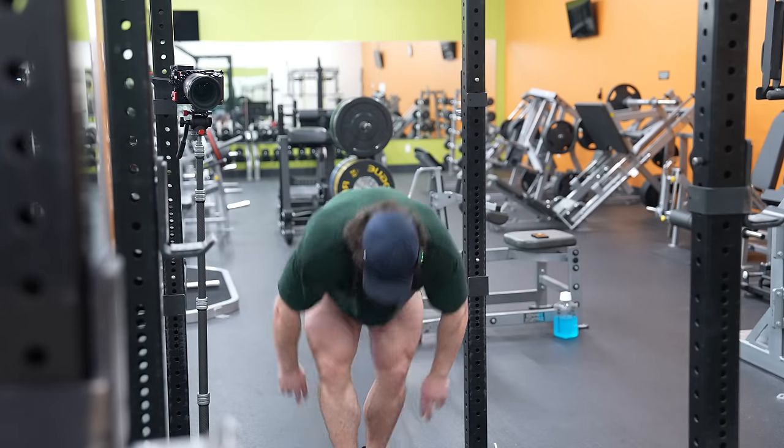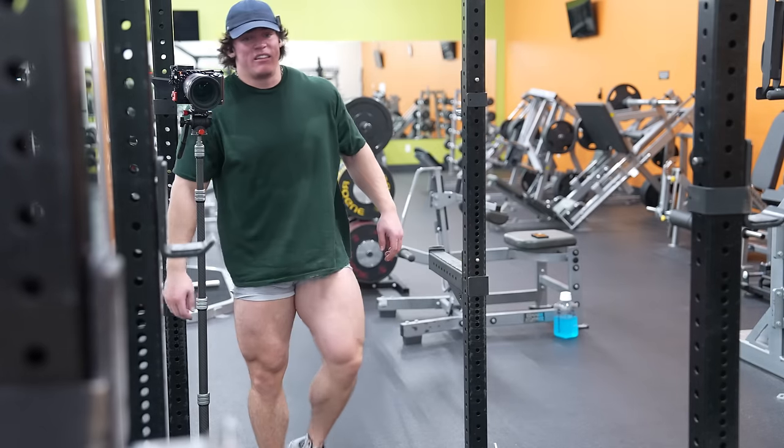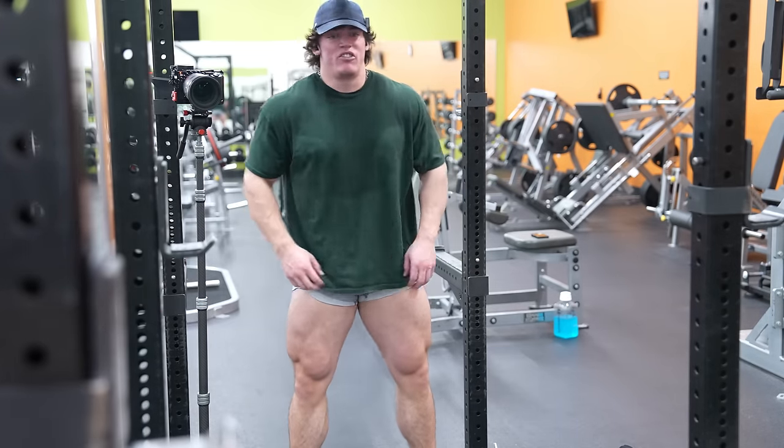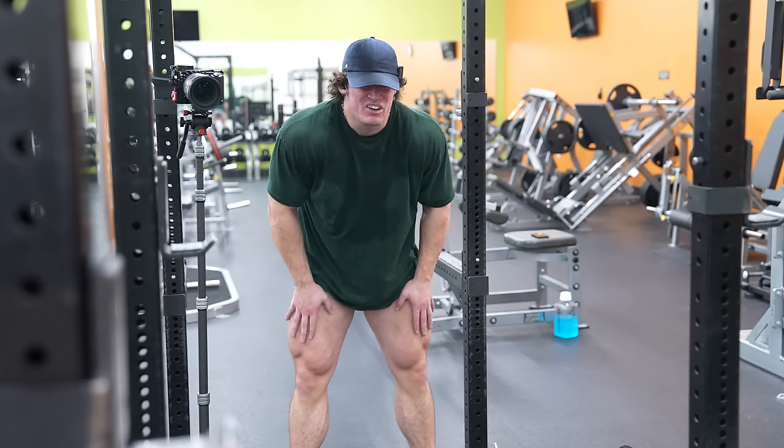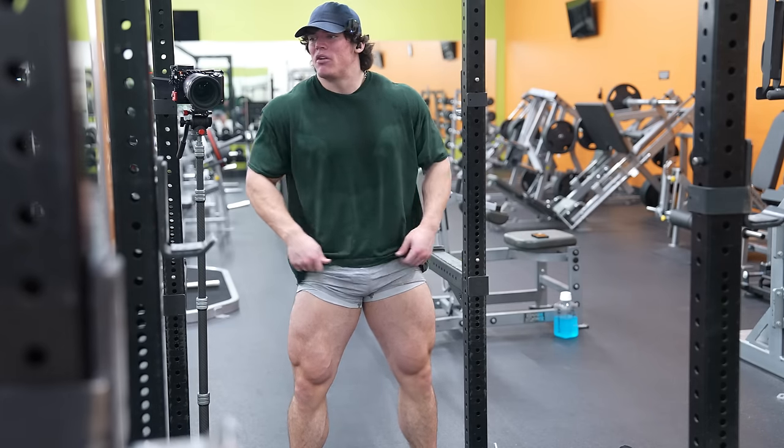Oh my goodness. So quads, not insanely pumped. Honestly, not even too pumped at all. But they feel, oh, dude. Even just standing up, they're burning.